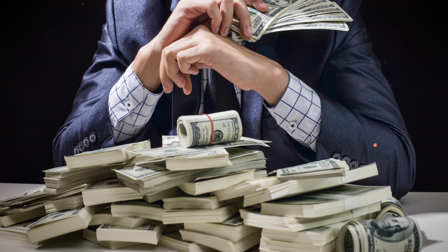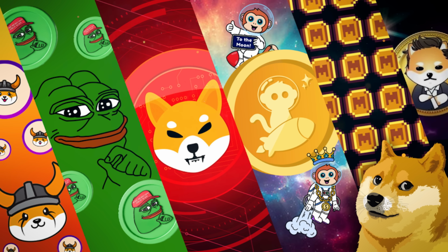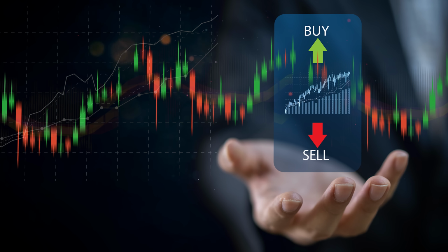So, this begs the question of when you should sell and what you should do with those gains. Well, the answer ultimately depends on the meme coins you chose and your personal preferences. As with picking meme coins, there's no hard and fast rule on when to take profits, but here's one possible approach. Sell half when the meme coin doubles to reclaim the initial investment.